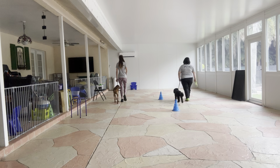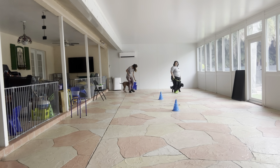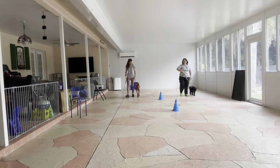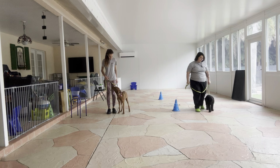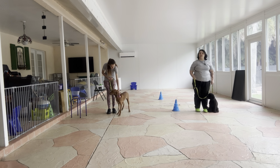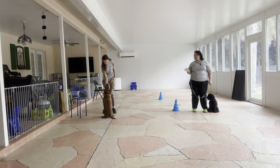All right, we're going to make this final turn up ahead. And now to stop with our dogs, we're just going to say their names and then take a couple extra steps. So in my case, it's going to be Mac. Yes, good boy. And you see, Mac offered a very polite sit and Coco stopped very politely for Abby.